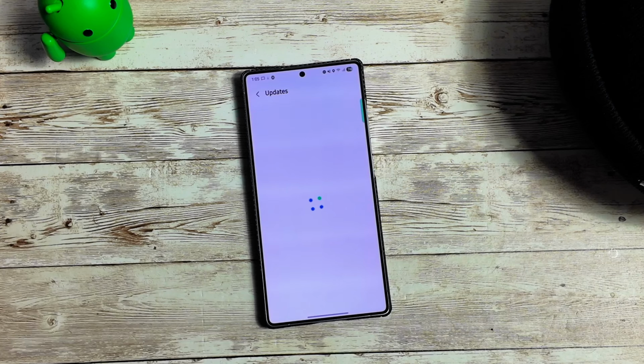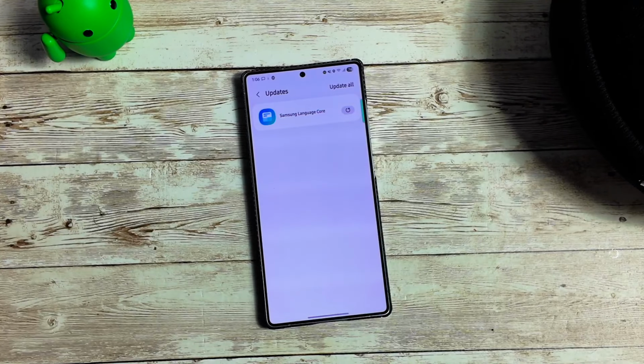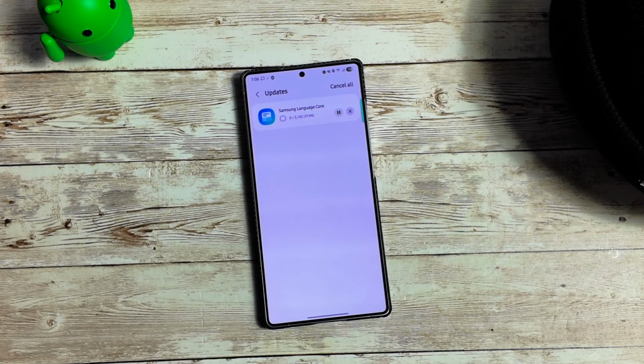Looks like we are only seeing the one, Samsung Language Core, so it must have updated the Samsung Cloud, which was the other one I had. So we'll go ahead and update that. I always want to make sure to update these applications.